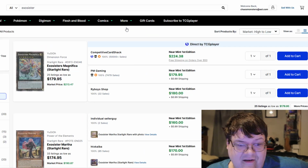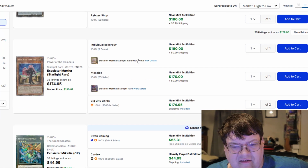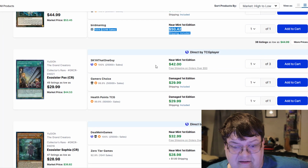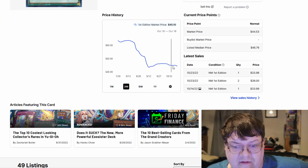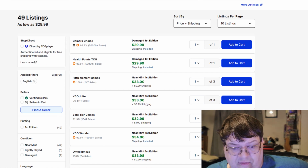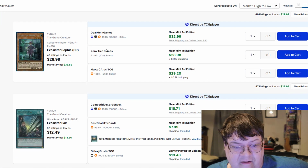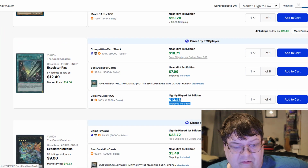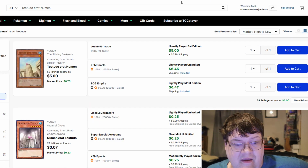So, that's amazing. Exosister cards. Magnificas, 180s. Marthas, 175s. Mikhails, $50. Ugh. How the mighty have gone down. Packs still look like they're, what, 44? No. 34. Wow. Yeah, Pax has gone down pretty far. Sophia's still $30. $14 now for regular packs. Yeah, the mighty are falling pretty quickly here.